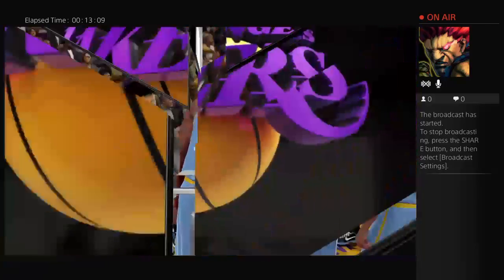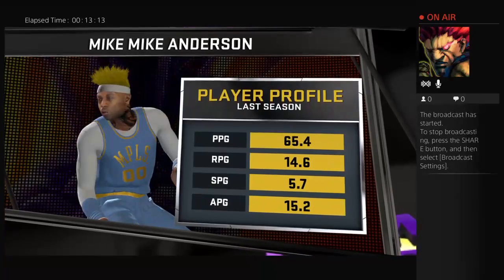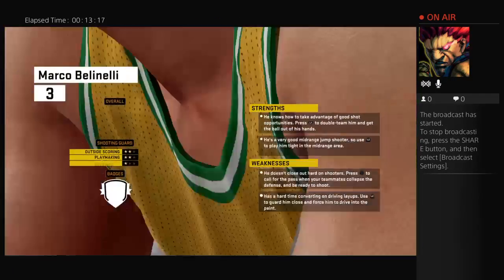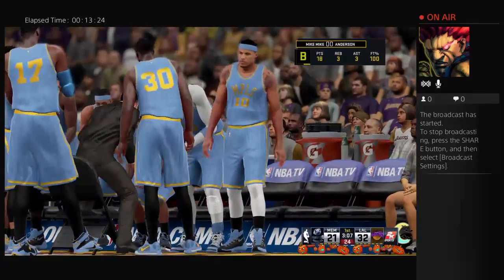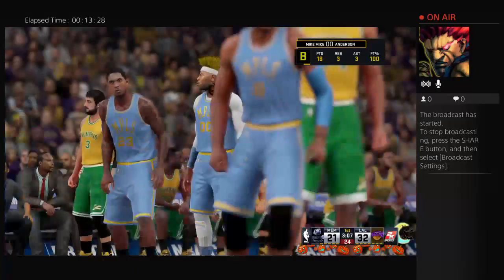And now we have a chance to check out Freak here. Coming off a terrific season. Tops in scoring, first in rebounding, and of course he established the league leader in assists. Yeah, and that's what made him number 1 last year. You can't stop him, and you really can't contain him.